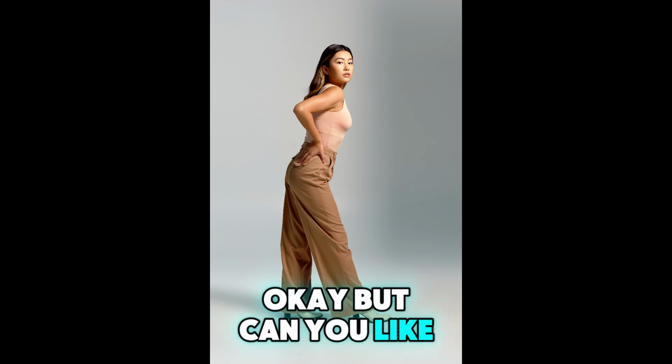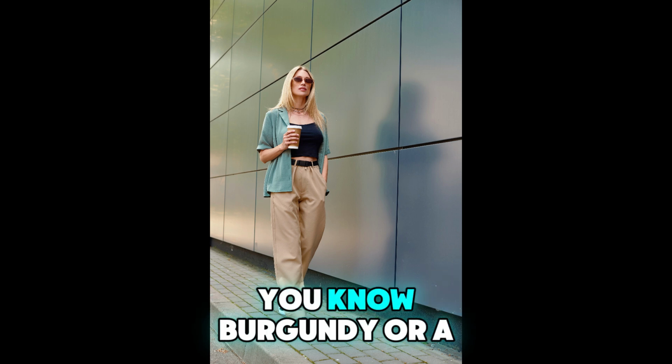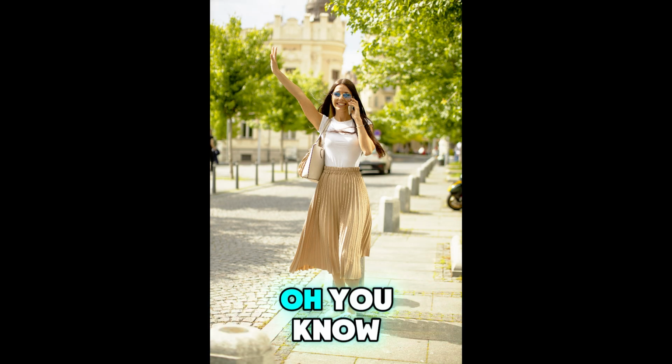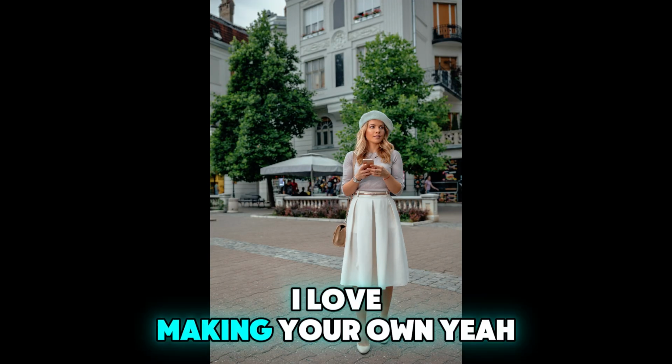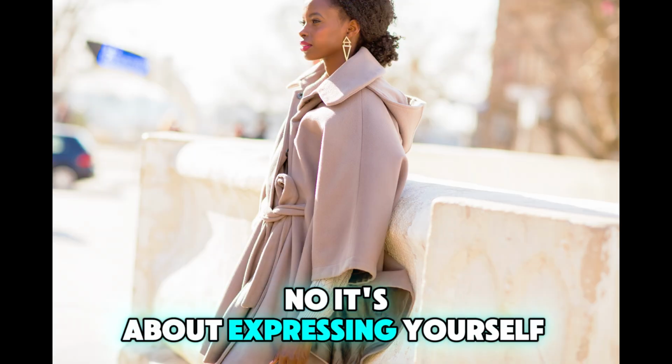Okay, but can you add a pop of color to brown? Absolutely. You could do a burgundy or a forest green would look stunning with those warm brown tones. It's all about personalizing it. I love that. Make it your own. Fashion's not about following rules. It's about expressing yourself.